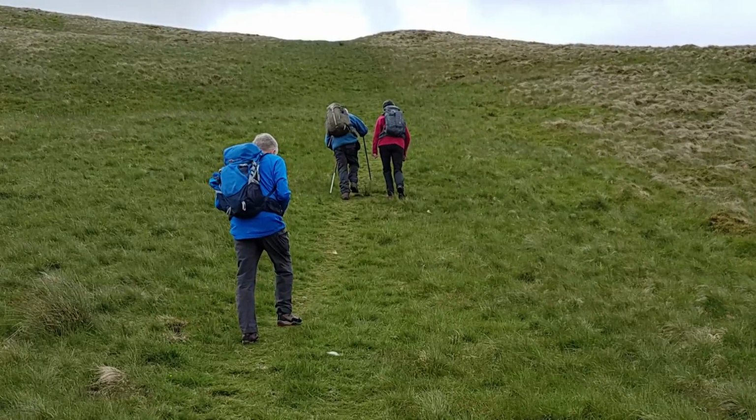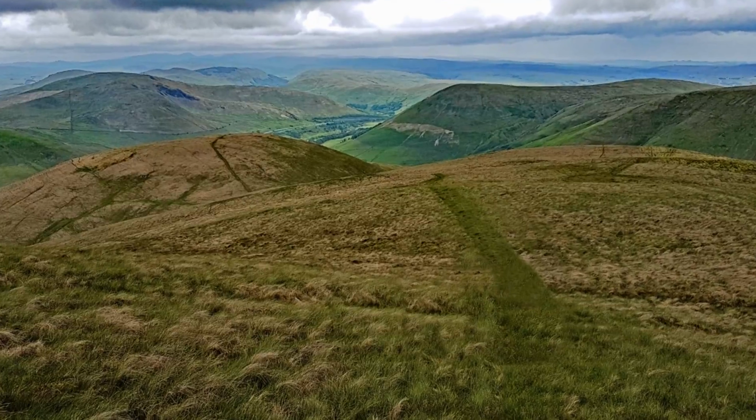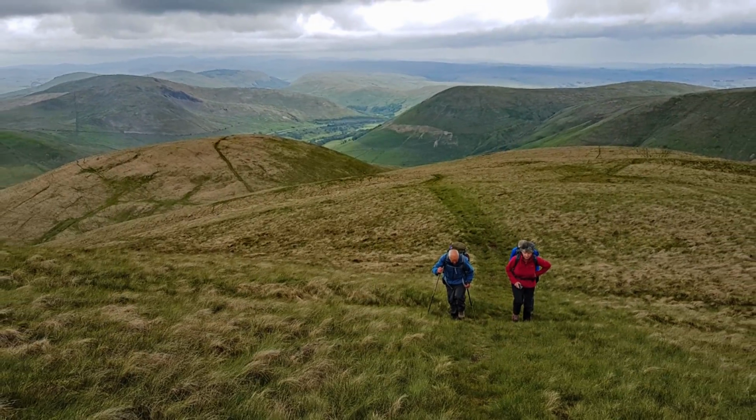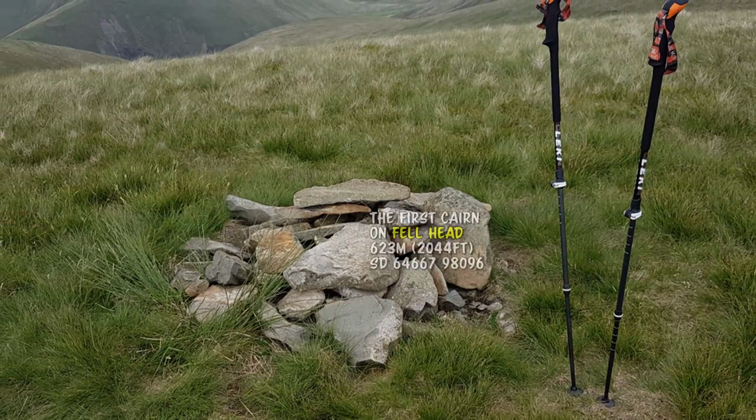Fellhead has two prominent summits, and we reached the lower one at 623 metres after only just 45 minutes of gentle ascent.